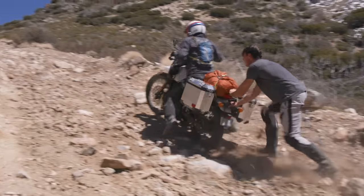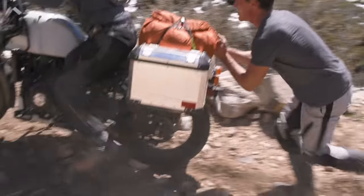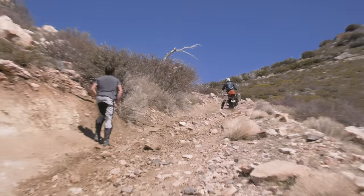It may only have 23 ponies, and yes, it weighs 430 American pounds before you bury it in luggage. But what the Himalayan lacks in horsepower, it makes up for with pure determination. And durable clutch plates.